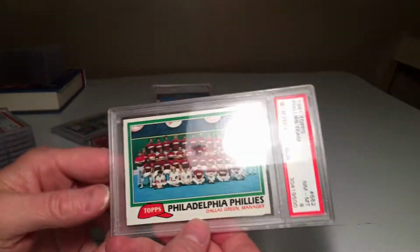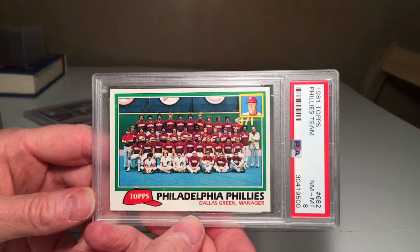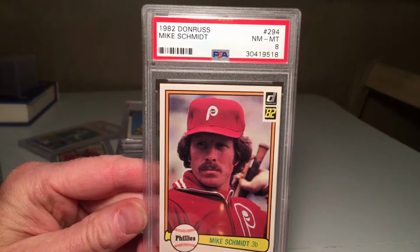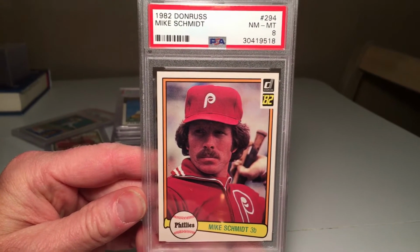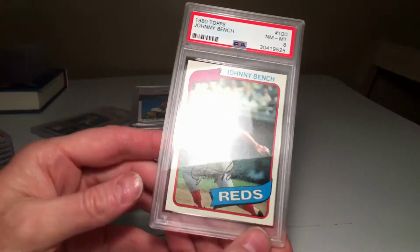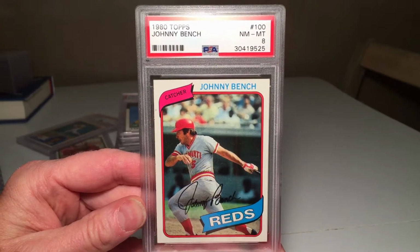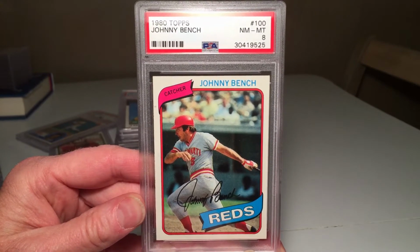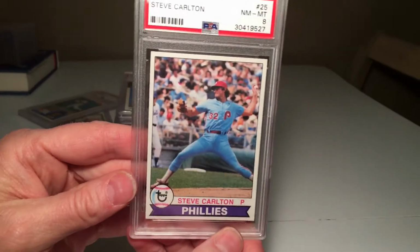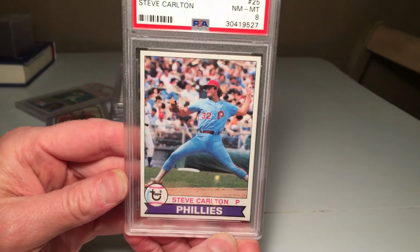Now here are some of the losses. This one I thought would be a 9. Unfortunately, it is not. It's an 8. Another card I thought was going to be a 9, Mike Schmidt, '82 Donruss, but comes back an 8. Topps, Johnny Bench, 1980. Love that dude. Best catcher ever. Steve Carlton, '79, PSA 8.